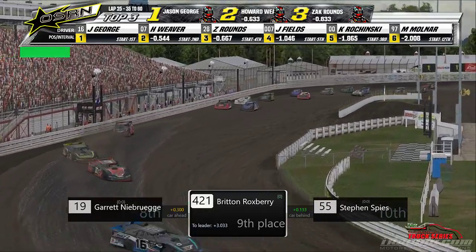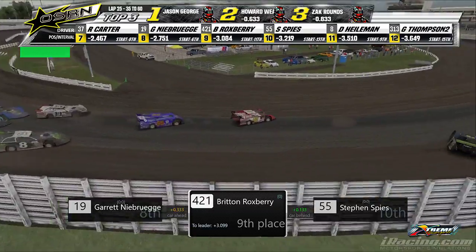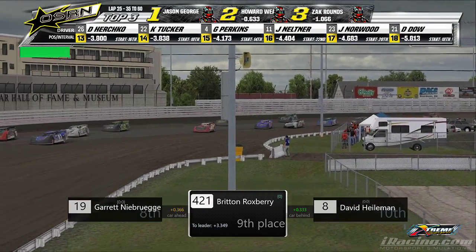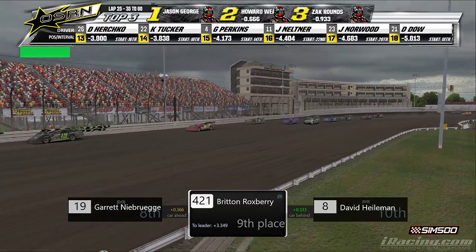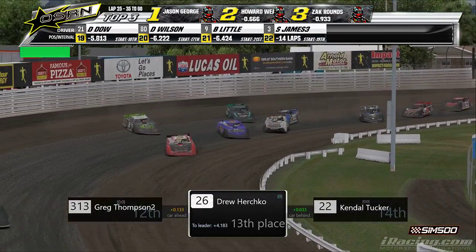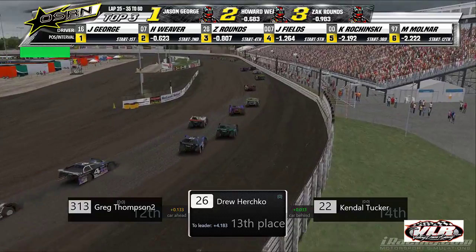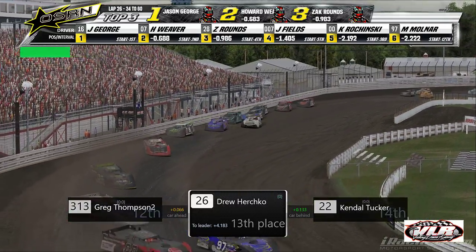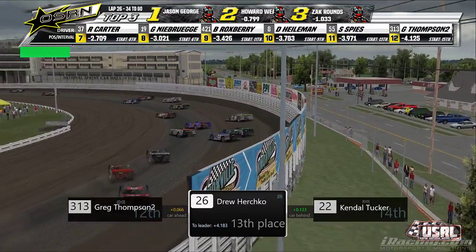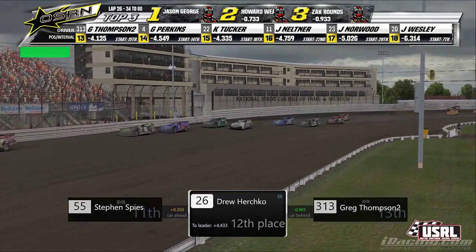Now, these guys definitely back here in about the 8th, 9th, and 10th spot. They are just on top of each other as they're in contact. They're trading paint left and right. And not only that, you go back to about 13th and 14th spot. Drew Hirschko battling with the 22 of Kendall Tucker as well. You know, these guys are nearly 3 wide there with Greg Thompson. I mean, I said it before, action aplenty, 2 and 3 wide racing here at the Knoxville Raceway. Yes, it's essentially the sprint car capital of the world. But, man, these late models, they know how to put on a show right now.